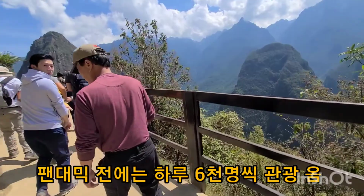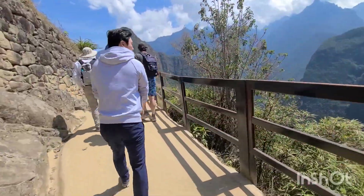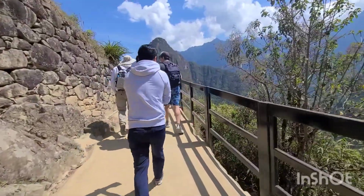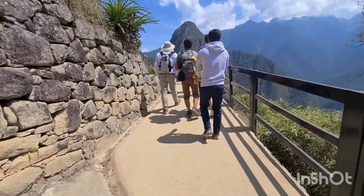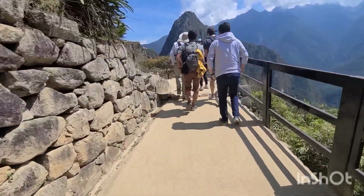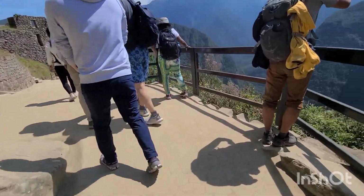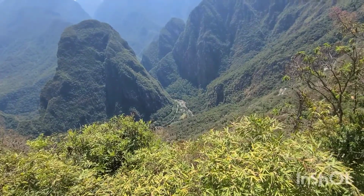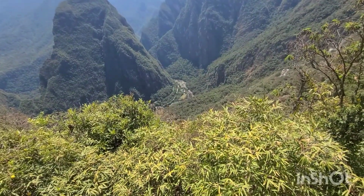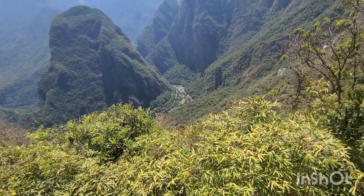Jesse, what's the elevation here? Like 2,000 below Cusco. 2,000 below Cusco. Yeah. Oh, you can see the town. We come from the bottom.